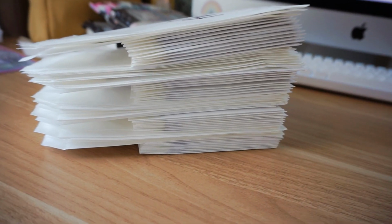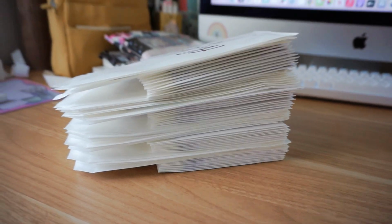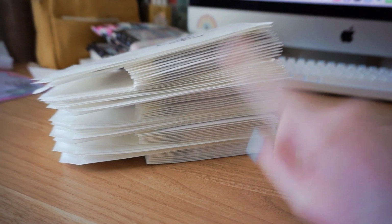Stickers and the art prints into the packaging, the bags, and now I think I'm going to go have some lunch because I'm starving, and then I will start working on putting the washi tape sets in these.